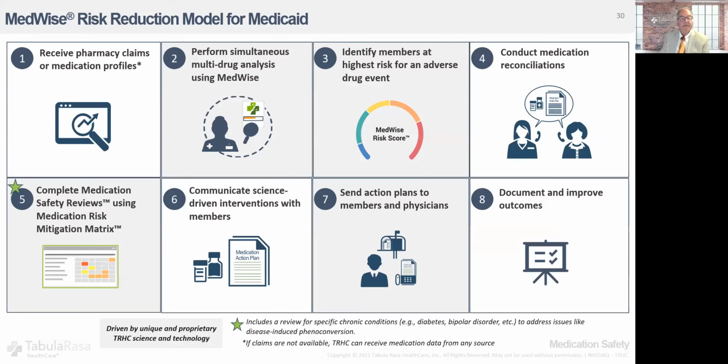When we look at the model that we use to show that this is really turnkey for Medicaid and portable from what we see in the Medicare space, we would receive the pharmacy claims or medication profiles from the plan, perform the simultaneous multi-drug analysis using our MedWise tool, identify those members at highest risk, conduct medication reconciliations, complete the medication safety review process, and then communicate that with the member and the physicians. And then also go back in a period of time and assess and validate that our recommendations were taken and that we did see the reductions that we expected.